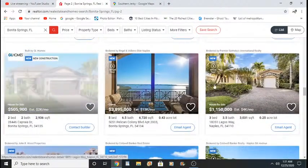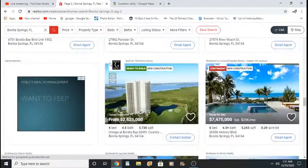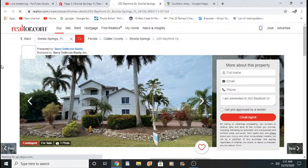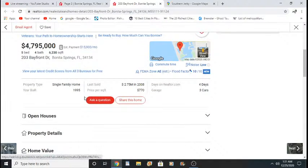Look at this one, 4 million, 1 million. Here's a house on Forester for 1.2 million. Unbelievable. 2 million, 2 million, 2 million, 1.2 million, 5 million. No way, that house? How is that 4.7 million? I bet they probably paid $700,000 for this property. That's the house at the end of. It's on the water, but it's not even on the beach. It's on the backwater.